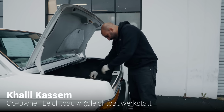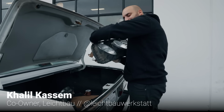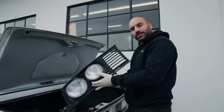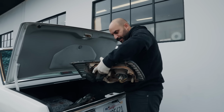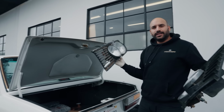Woo! Look at these bad boys. Nothing better than Euro converting your old classic BMW, baby. These look great. A little bit of cleanup, a little bit of back to black. It's gonna be really nice.